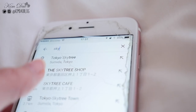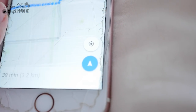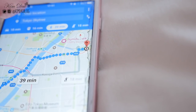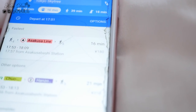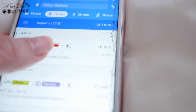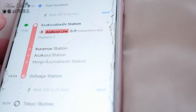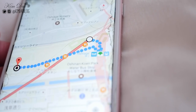I can just type in Asakusa Sky Tree, and it tells me I can walk for 39 minutes, which is probably not what I want to do, but it's only a 16-minute train ride. I just have to take one train. It tells me I have to walk to the train station, which takes 4 minutes, take the train, which has 4 stops in between, and then go to Oshiage Station, and from there I walk. So you can just look at the map, it tells you exactly where you have to go, exactly where the train stations are. It's just very convenient, all in English, so it makes things a lot easier for you.